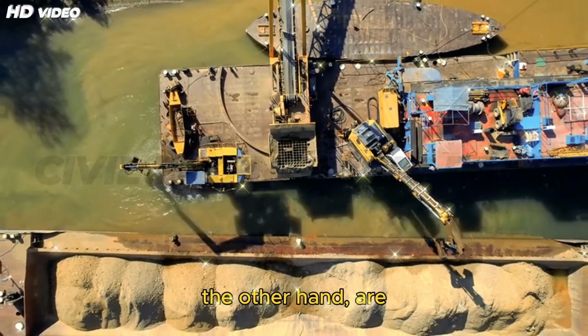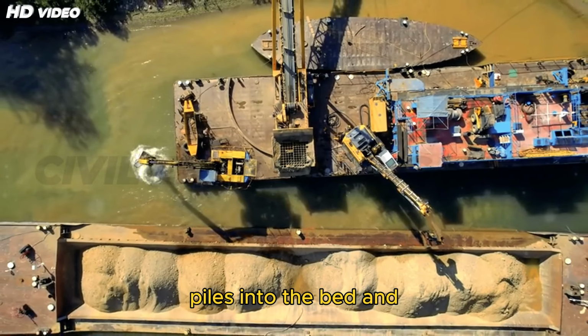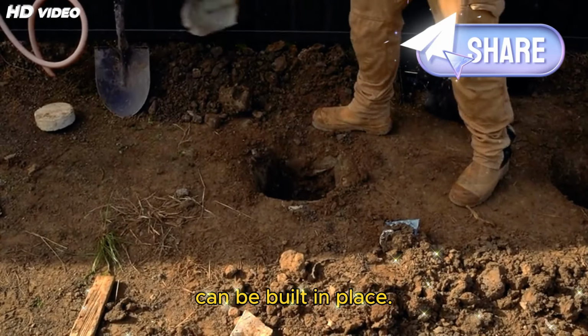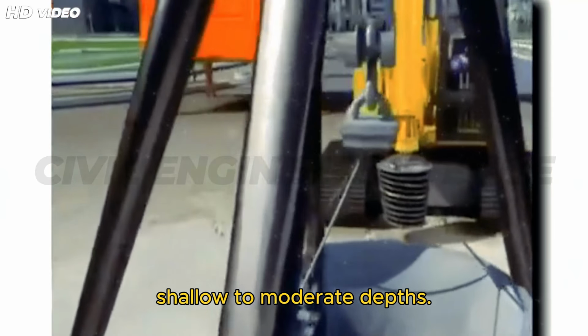Cofferdams, on the other hand, are temporary enclosures built by driving sheet piles into the bed and pumping out water. This creates a dry work area where foundations can be built in place.